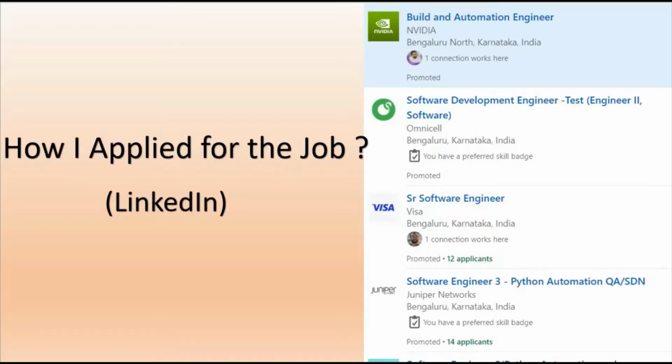So the first point here is, how did I apply for this job? I had updated my profile on LinkedIn, and I had also given all the relevant assessments which LinkedIn was suggesting to me based on my profile. Based on that, LinkedIn was suggesting a couple of jobs, like you can see on the screen. I've pasted the screenshot of that, and out of all these jobs, I went through the JD of all of them, and then I applied for the particular job that was relevant to my profile.